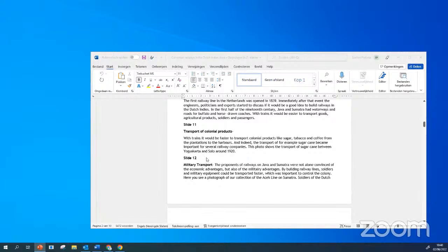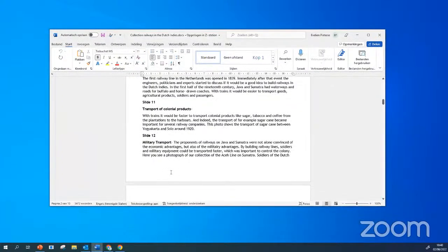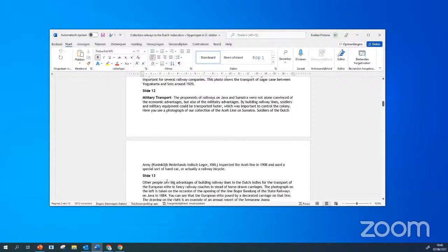The proponents of railways in Java and Sumatra were not only convinced of the economic advantages, but also of the military advantages. By building railway lines, soldiers of the Dutch army, the Koninklijke Nederlandse Indische Leger, KNIL, inspected the Aceh line in 1908 and used a very special sort of handcar, or actually, I would just describe it as a railway bicycle.